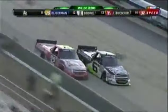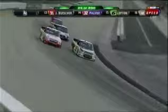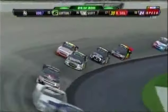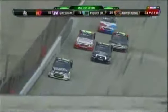Looking to break through with a top 3 finish maybe. Justin Lofton's finally made his way to the inside of Miguel Paludo. We saw him trying to do that last time we checked in on him. He wasn't quite able to do it, but this time it's like he's going to make the move. Because Brian Scott, the 18 truck of Kyle Busch Motorsports, he's going to jump to the inside of Paludo. Very confident about his truck in this race.